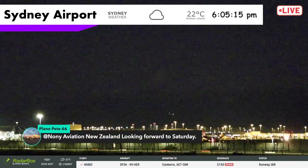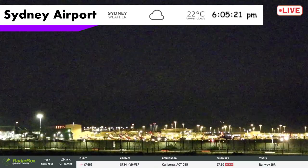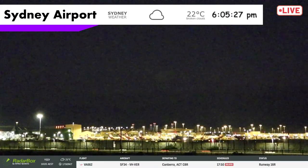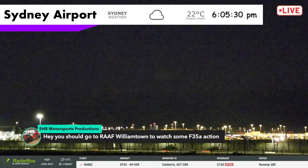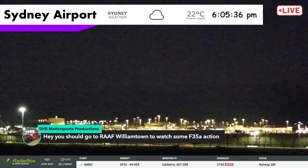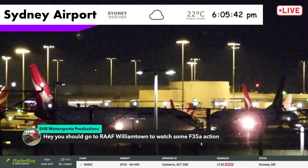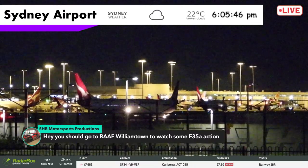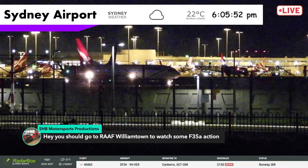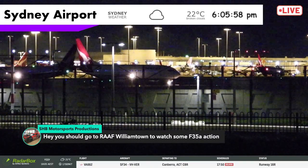Plane Pete 66, looking forward to Saturday, absolutely. Will be an incredible stream up in Brisbane. Got a Qantas 737 taxiing out. SHB Motorsport Productions say you should go to RAAF Williamtown to watch some F-35 action. I don't think you're allowed to film. You're probably not allowed to film at airbases. I know you're definitely not allowed to take photos or even point your camera towards an airbase here in Australia. So I'm not too sure how that would go. But the F-35s are absolutely incredible to watch.